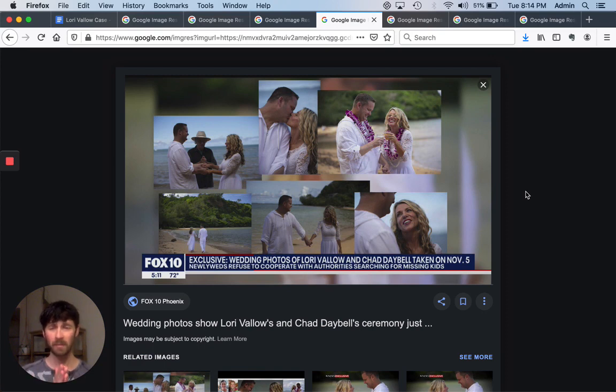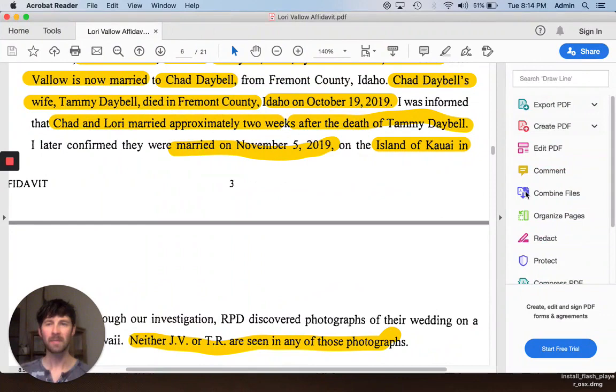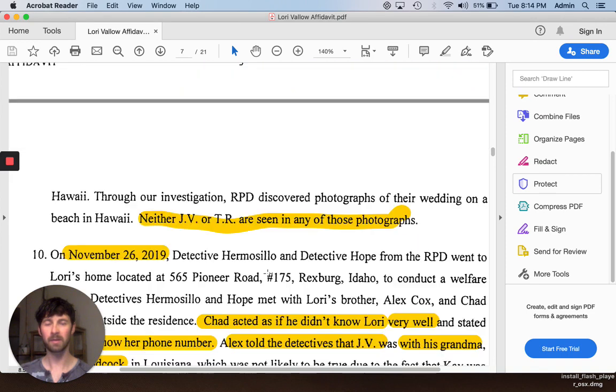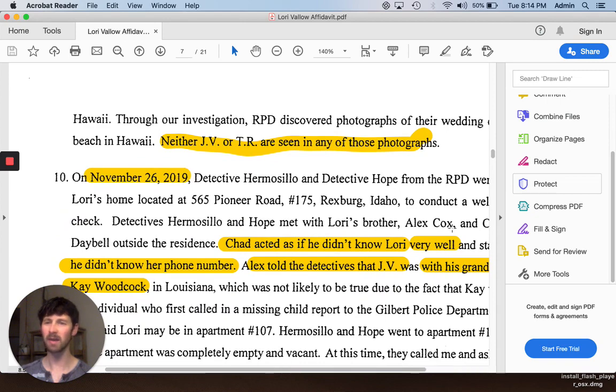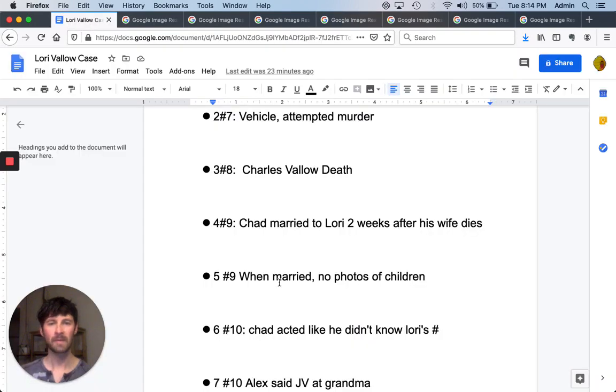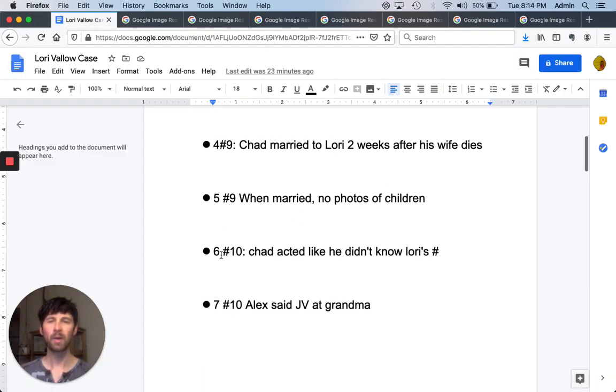And by the way, investigators did conduct surveillance throughout this case. And through their surveillance, they never saw a sign of children with Chad and Lori. So again, these pieces of evidence are added to the affidavit, and that's what we're talking about there. So no photos. Okay, so that's what we're talking about in the affidavit. No photos are seen of JJ or Tylee in the wedding and during the wedding. So that's extremely odd. It's a huge red flag. Okay, so next red flag that I want to talk about in this case here is, now we're kind of going back.